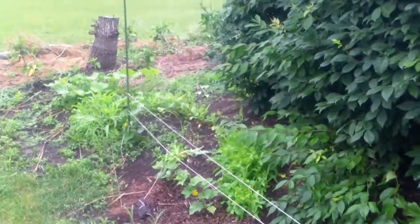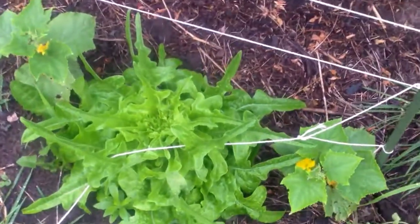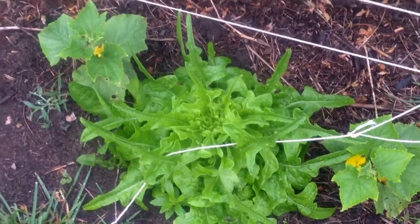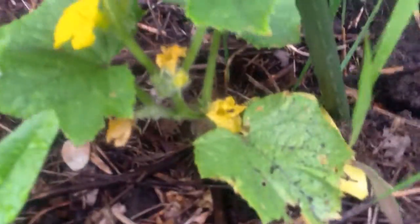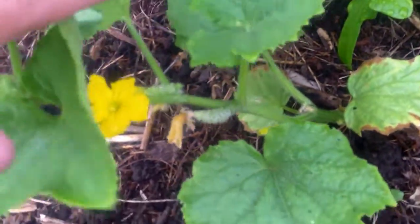Here are my cucumbers and my volunteer lettuce. I'm really surprised the volunteer lettuce hasn't bolted yet with how hot it's been, but I would imagine that's going to happen soon. The cucumbers are doing well. There's got some cucumbers starting on them. And this guy's got a nice one on it. So hopefully those guys will start producing some cucumbers.